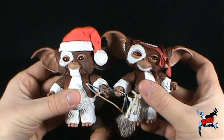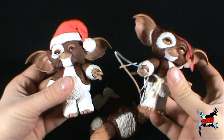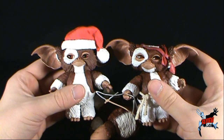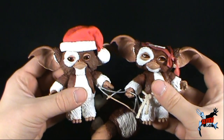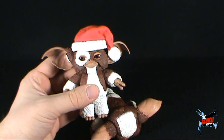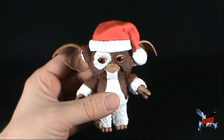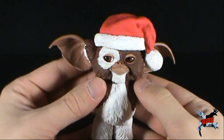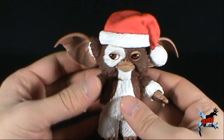Even Combat Gizmo doesn't share anything head-wise to... I really shouldn't say that. The ears look like they've carried over as well, but the face sculpt is definitely new. I like that quite a bit. I still love Combat Gizmo. It's just awesome. I love him. But I really like Christmas Gizmo because it just reminds me so much of the original Gremlins movie. He's fuller. He's a little chunkier in the face going on there. But love him quite a bit.